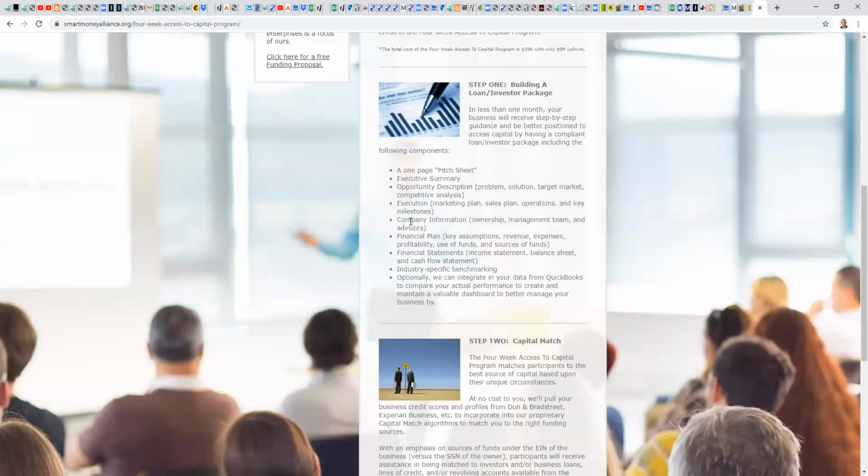Next is company information. So to no surprise, we need to identify who are the owners. What ownership percentage do they have? What are their bios? What does your management team look like? Do you have a team of advisors? Always great to have even an informal team of advisors. Your CPA, your banker, us, your capital raise partner can all be part of that advisory committee. Not meaning board of directors, which is more formal, but your team of advisors. Makes you look better on paper when you have a team of advisors assisting you.